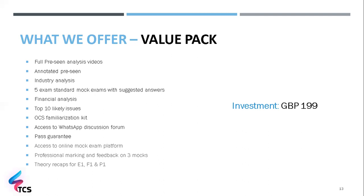And there would be a separate page for reference material and whatnot, just like the real exam. And you can do all these things. You can gain access to this mock exam platform if you purchase the value pack. And there's professional marking and feedback on 3 of the mocks. So for mock 3, 4, and 5, I myself will be providing professional feedback, highlighting the areas which you need to improve so that you can easily pass the examination. And at the very end of the feedback, I will be providing a mark breakdown as well, which helps you better understand the areas where you have excelled and the areas which you need to improve upon.